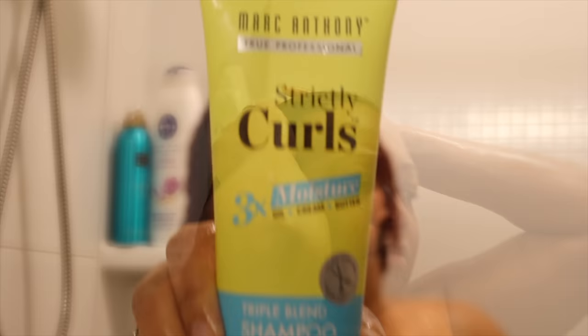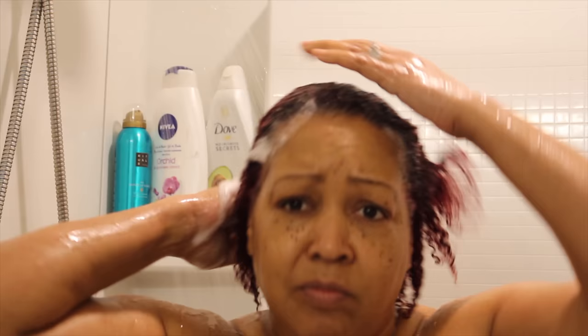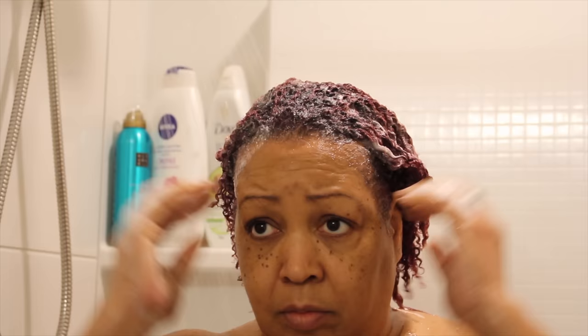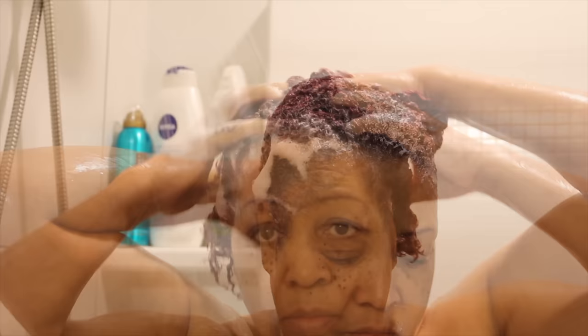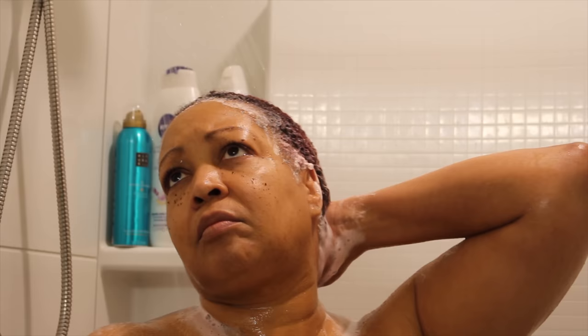Now I'm gonna go in with the Strictly Curls shampoo. And this shampoo, I'm telling you, is so rich and creamy. All I needed was one lather, one wash, I mean, that is it. And the lather is, oh my goodness, it lathered up completely. And I didn't even pre-wash my hair or anything. So yeah, this shampoo actually feels like a moisturizing shampoo, like it says. Very moisturizing and hydrating.